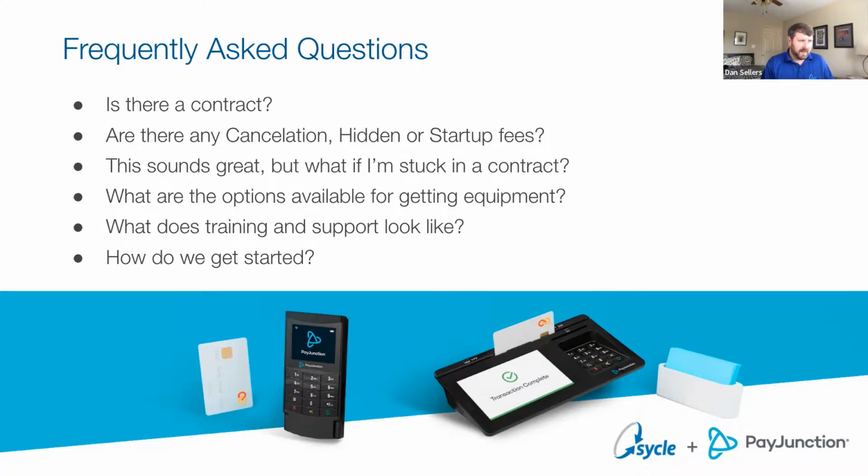So the options for getting equipment, we've already sort of covered. These are the 2 devices here on this page on the bottom. The one on the right we discussed, that's the zero touch terminal, plugs into an Ethernet port. The other side is the stationary device.